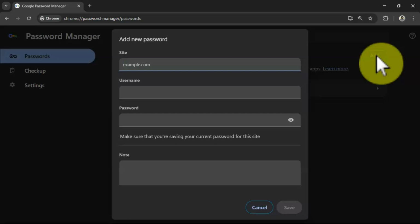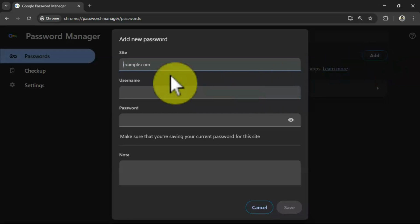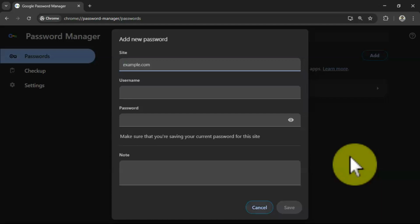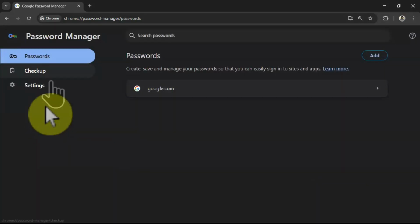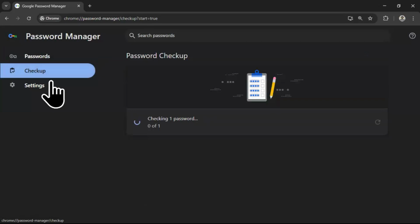As you start filling in information, and once you have gone over site, username, and password, you will hit the option Save. There is even the option to input details about that password. Since I'm just showing this to you right now, I just click in Cancel, and it will take me out of that menu. Once you start saving passwords in a browser password manager, also in a dedicated password manager, you likely can check them up.